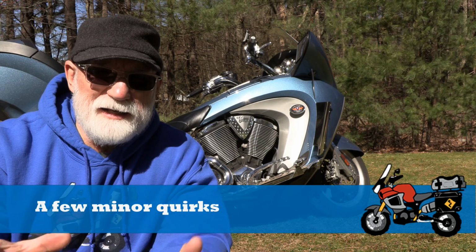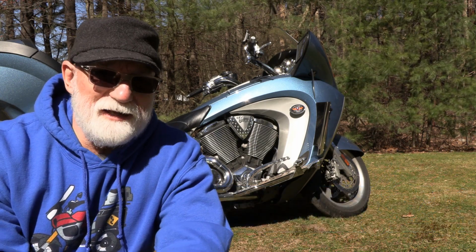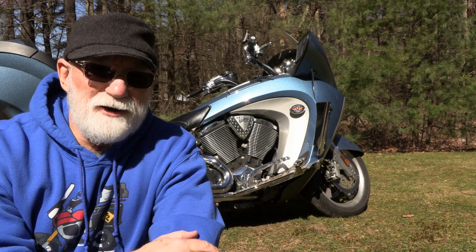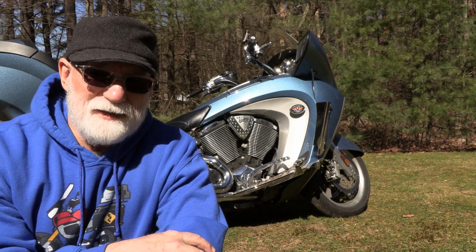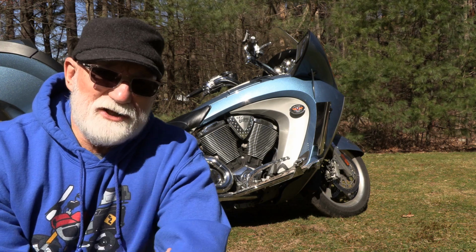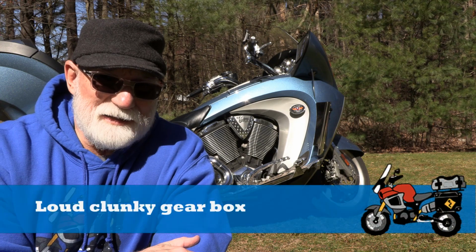It did ride extremely well. It handled very well. I had no problems with any of that. It was quite comfortable. But there are a few quirky things that might not be deal breakers. They weren't for me, but I think that they should be mentioned. So first of all, I want to talk about the gearbox on this bike.